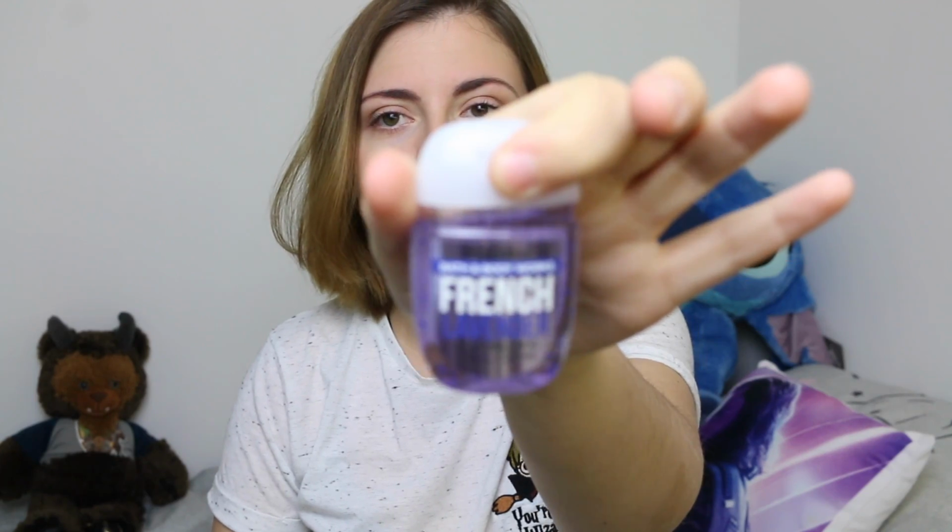The first one I got was the French Lavender, which is just real fancy. And all the Bath & Body Works sanitizers have little soap suds in them.